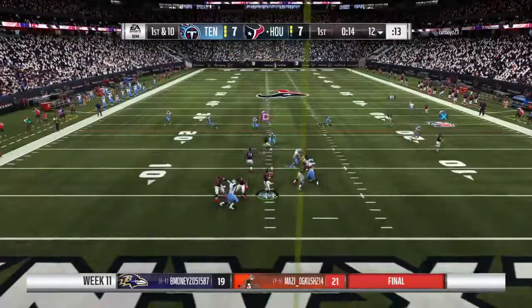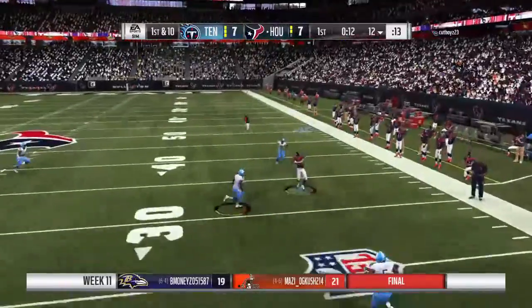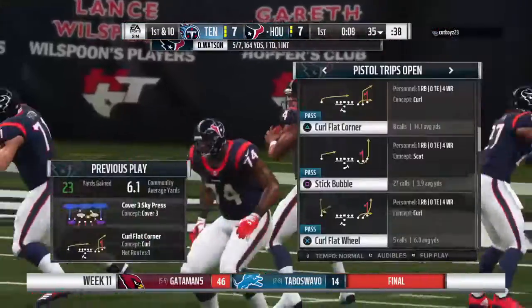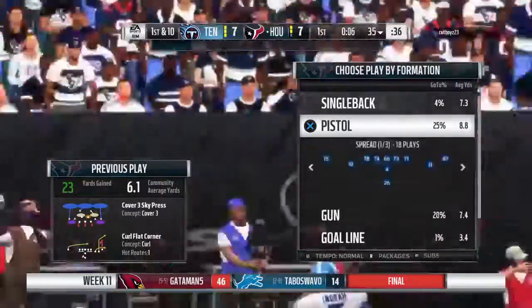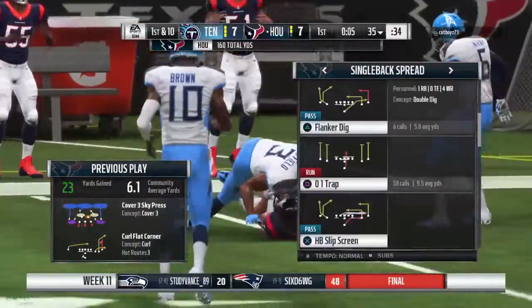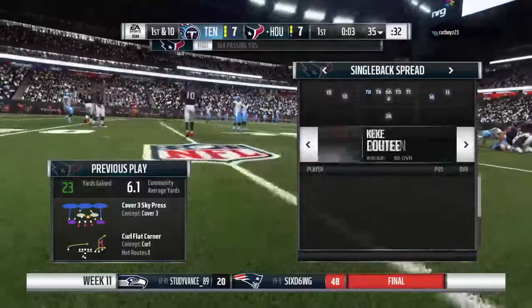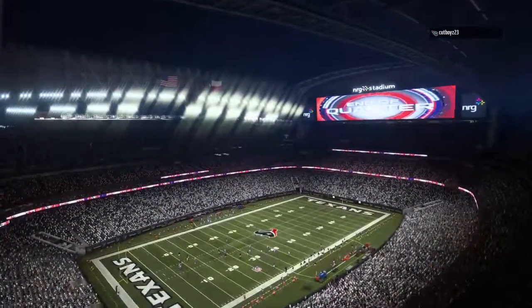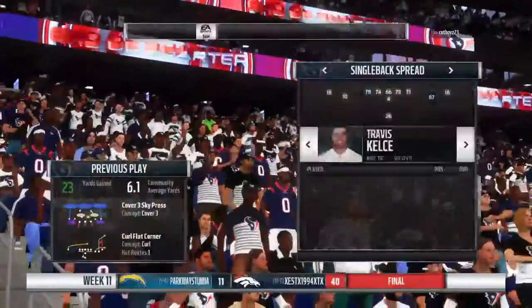Trying to shake off the interception from the last drive. He'll look to throw. And he's got Fuller. And he'll be taken down, but they've got this one up to the 35-yard line. 23 yards on the play. With Charles Davis, I'm Brandon Gaudin, and it's Texans football as we get going.